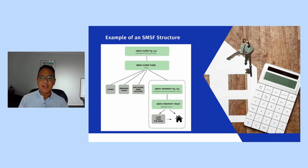Now let's say, for discussion purposes, you've got $200,000 in super between you and your wife, and you combine and make it one. You can have a maximum of six people in a super as of now, but normally it's a husband and wife tag team. People don't like to work with too many other people, so just husband and wife, to keep it safe.